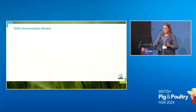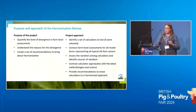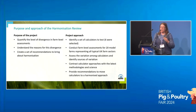Okay. So I was asked just to cover briefly the DEFRA harmonisation review. This is a piece of work that was to try and look at the level of divergence in farm level assessment, so carbon footprinting that's done at a farm level, and take a deep dive into having a look at where that sits and which sectors maybe there's bigger divergence than others, and provide some recommendations to both industry and government about what could be done to try and look at harmonising and getting a better level of parity across these tools.